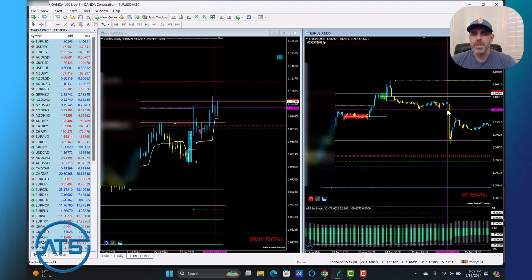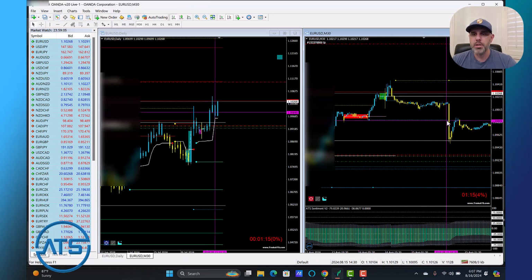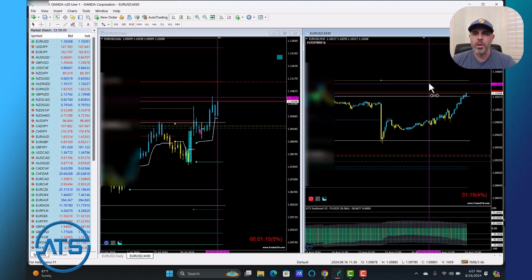As we gapped through value right here and now we're climbing back up, this is just another leg on this cycle. So we came down, traded through the swing low point, that liquidity was harvested, and now we're coming back up to the highest value point in the trend.